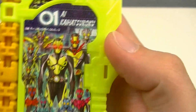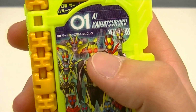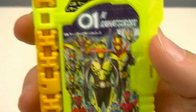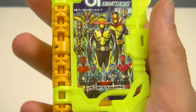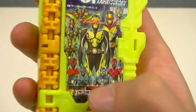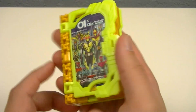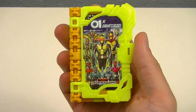So here we have the cover with the title, as well as all of 01's forms, from Rising Hopper all the way to 02. We got the title written in the Wonder language as well. And this is an animal type book, so we have the mark in the middle. Then we have the two sounds it makes on its own. First, the title announcement.